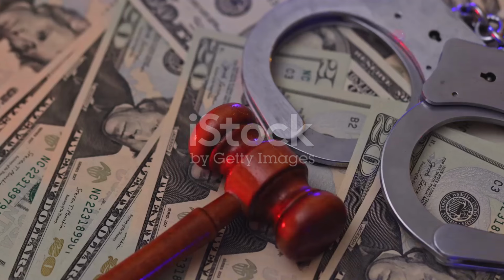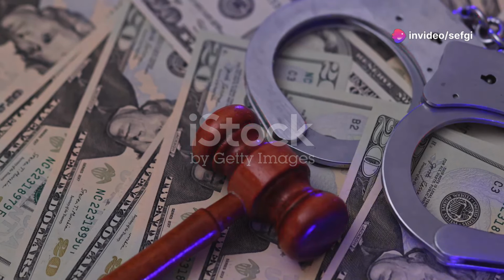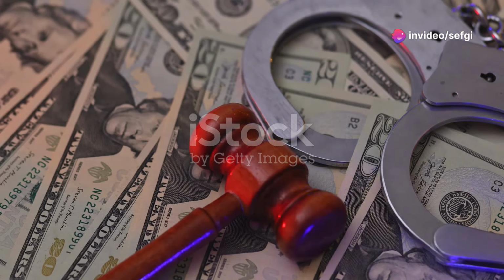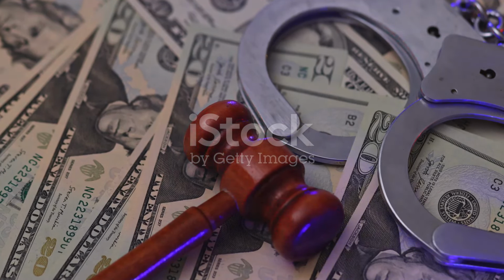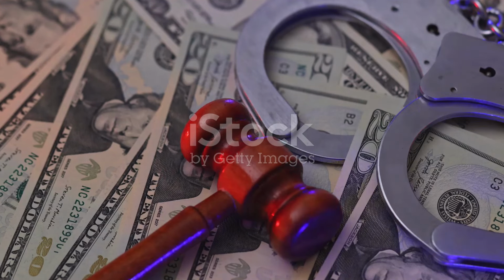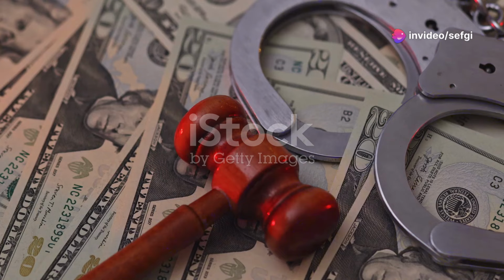This is a powerful tool used by law enforcement to disrupt criminal enterprises. That means the government can seize any assets, houses, cars, bank accounts, believed to be purchased with dirty money or used in the laundering process. This can leave individuals and their families destitute, stripping them of their ill-gotten gains.